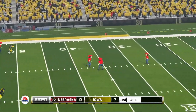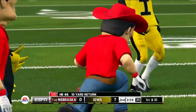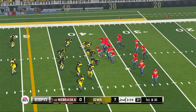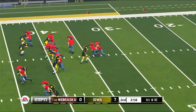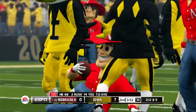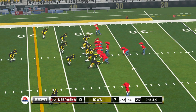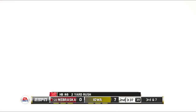Booming kick. And down he goes to the 38-yard line. In a game that's this close, you can't afford to waste possessions. Tackled at the 39-yard line. From their own 39-yard line, it's second down. Gets to about the 41-yard line.